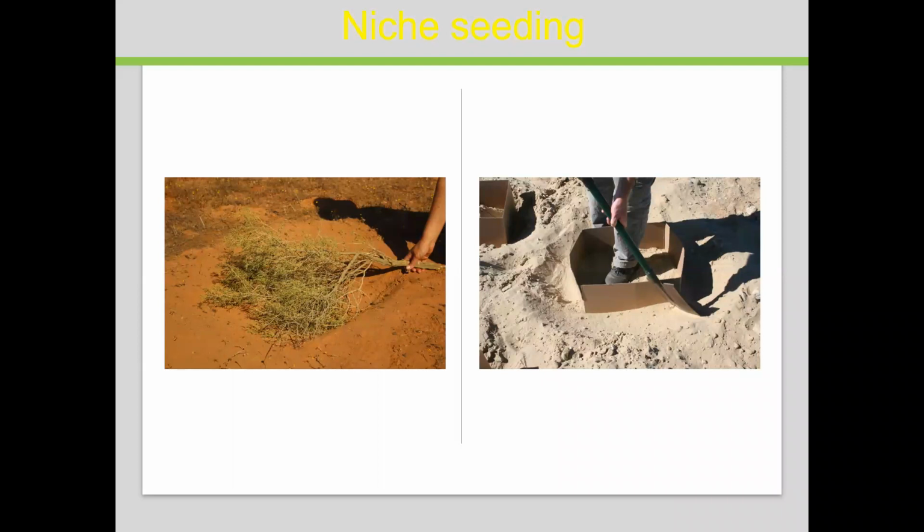Where plants are available, we can use brush shelters, which is over here on the left. And there's lots to be said about brush shelters. Where plants are not available, we've innovated the use of a cardboard box again, just to create some protection from the wind, create a sheltered habitat, some protection from the sun. And both of these are shelters that will biodegrade over time.